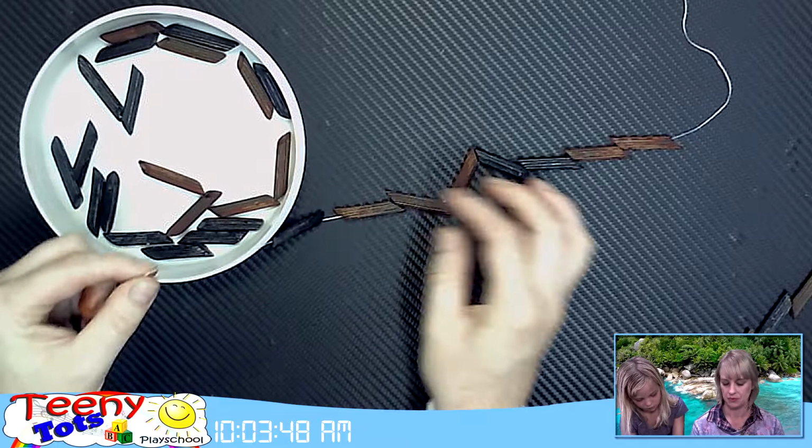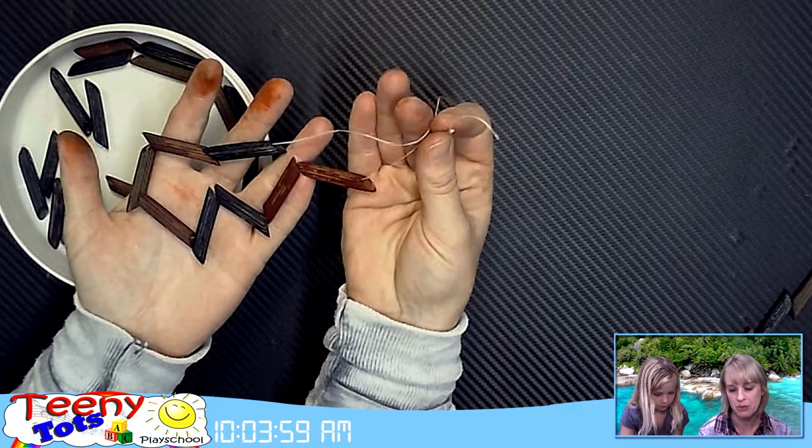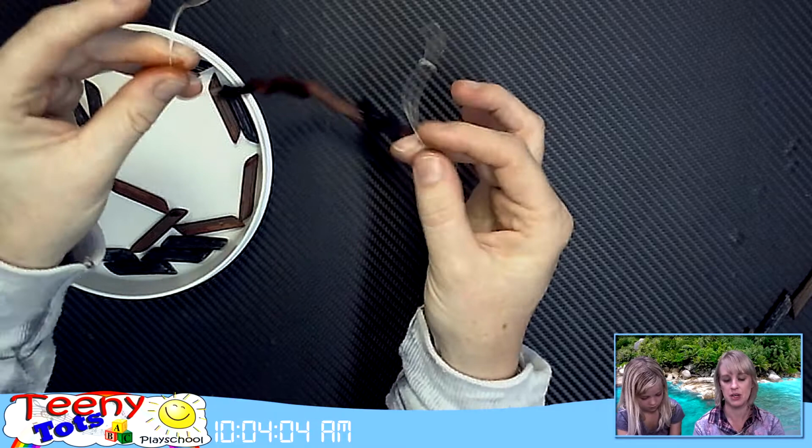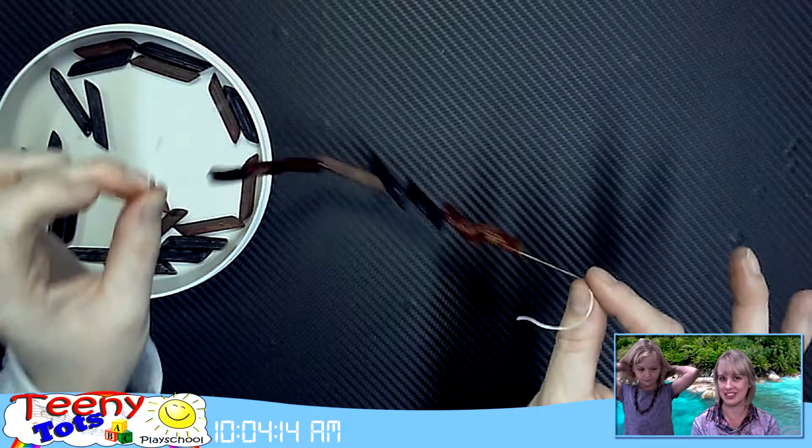Okay, can you see there? I can maybe put one more in, but you need quite a bit of space to tie it. Moms and dads, leave some space at the top to tie it. Okay, hold it like that. Hold it carefully when you pick it up, because what's going to happen is it will all come off and then you'll get very upset. So make sure you hold it on both ends so it doesn't fall.